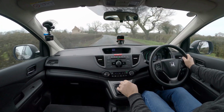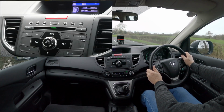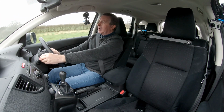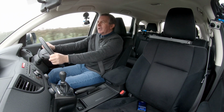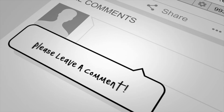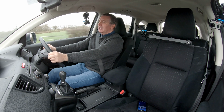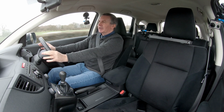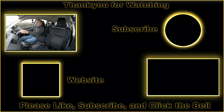Heat is good. All your controls there, your climate control there. Indicators are on the left, along with your headlights, and then wipers on the right here. No, quick typist. Okay, well, that's probably far enough anyway. There's not a whole lot to say about this car except it's in lovely condition. If you want a Honda CR-V, you'll not find a nicer one, give us a call or a live chat.